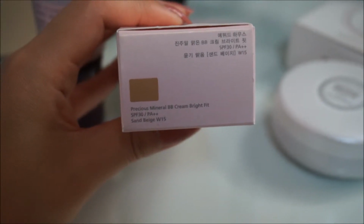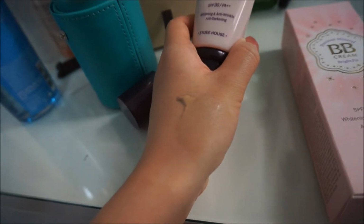So let's get started. The first side I'm going to use is the Precious Mineral BB cream. This is the bright fit version, and this one is in W15 Sand Beige. I'm just going to put it on this side. You can apply it with your brush, your fingers, or a sponge, but I like using my fingers because I think it's the fastest way to apply it, and it also spreads evenly. So I'm going to dot it all over my skin. It looks as though it doesn't suit my skin color, as you can see, because it looks a bit more brown. But if you blend it in, it will slowly fade into your skin, and it looks like natural skin.